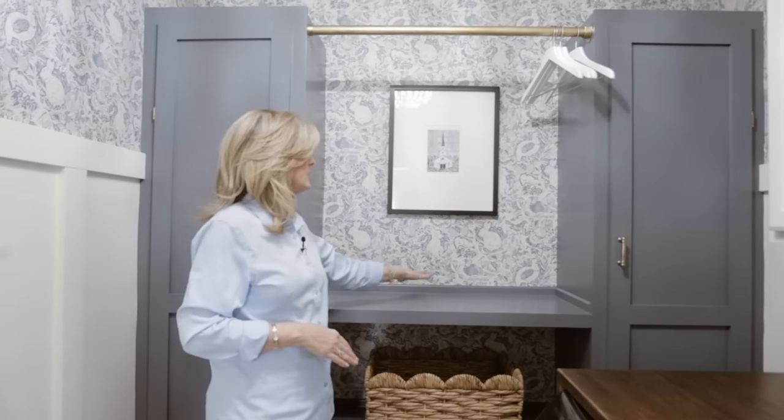He also put a rod at the top where I can hang all of the clothes that I need to dry. And there's enough space up here that I have a folding station. And of course, I added the wallpaper here and hung a picture.